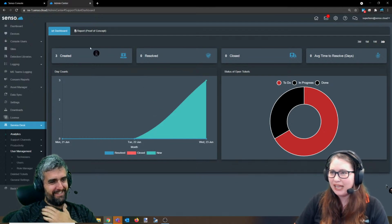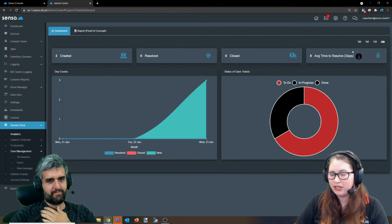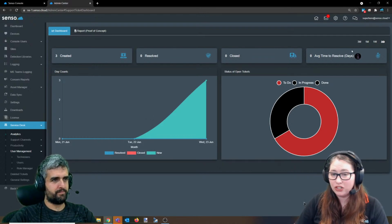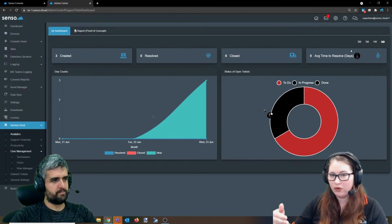Okay. Analytic overview: created tickets, closed tickets, resolved tickets, and average ticket time, which is very important, so you can see how quickly your staff, technicians, whomever is in here, are getting those tickets resolved. Now again, this is going to be the technician side of it. We do have extra sides of this where there's the user facing side, kind of like our Senso portal, where you have users, and then you have IT teams that have different sides to this.